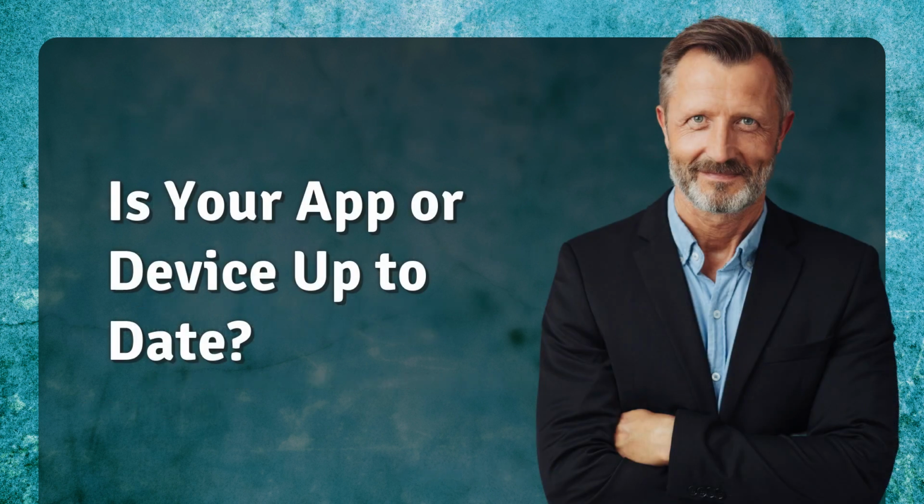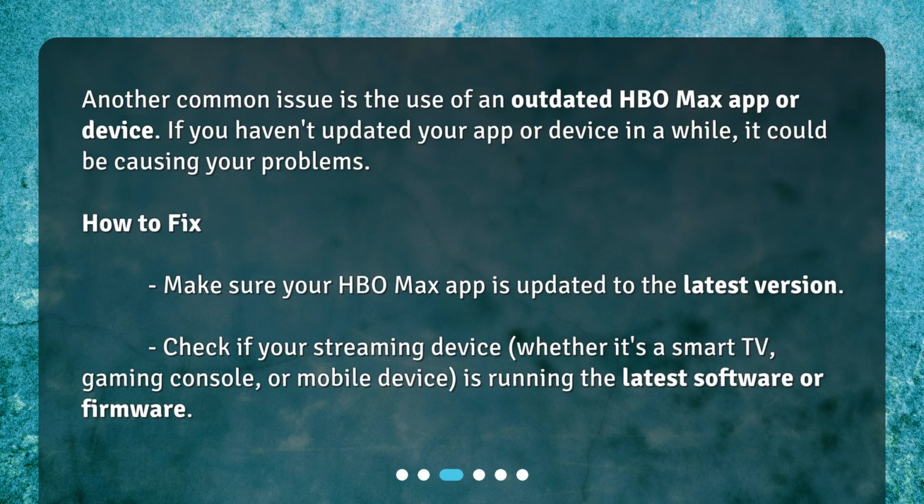Is your app or device up to date? Another common issue is the use of an outdated HBO Max app or device. If you haven't updated your app or device in a while, it could be causing your problems. How to fix: make sure your HBO Max app is updated to the latest version. Check if your streaming device, whether it's a smart TV, gaming console, or mobile device, is running the latest software or firmware.